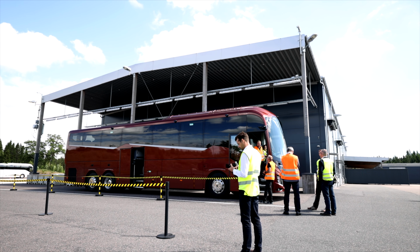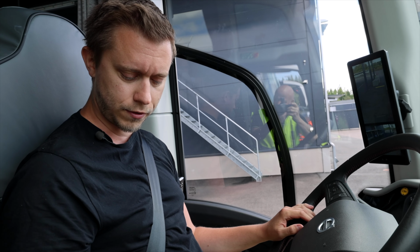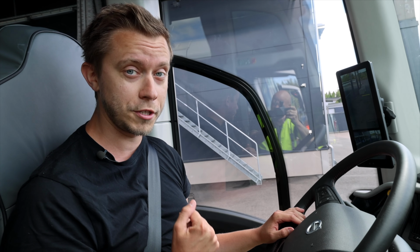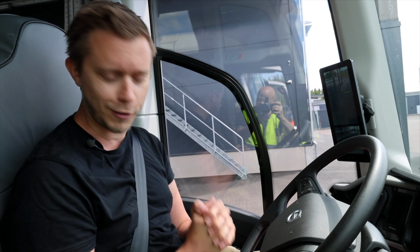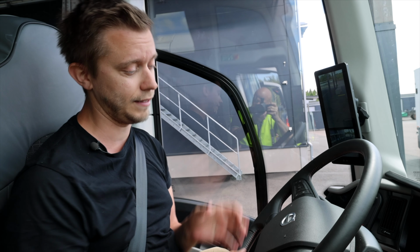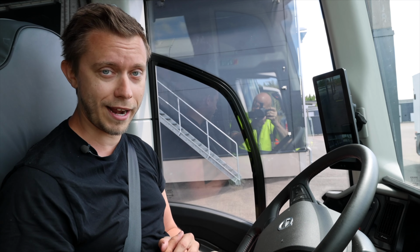So now I think I will have a great driving position, and we have the same old I-Shift transmission down to my right. It's still not on the steering wheel. Personally, I like this stick. It gives me a feeling of the old traditional Volvos, but I know that I have colleagues around the world that maybe want to have this on the steering wheel. But for me, personally, I'm happy with having it right here.